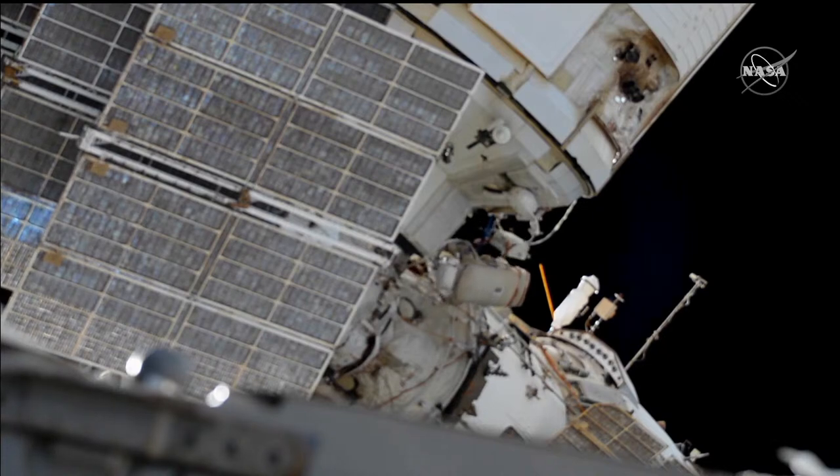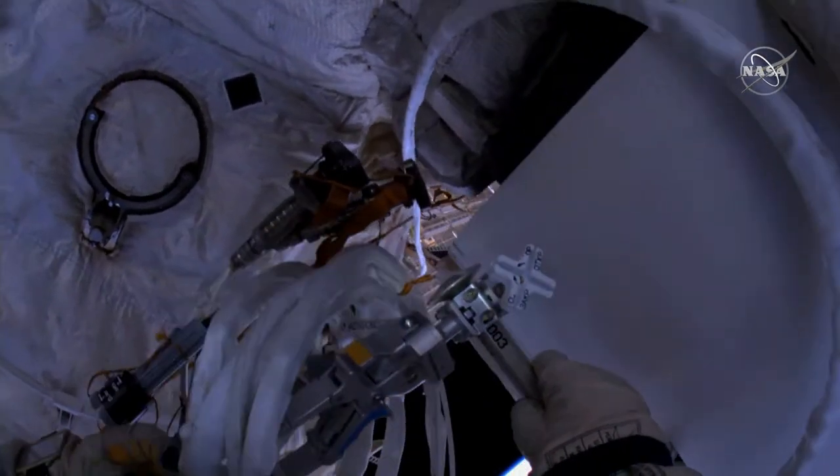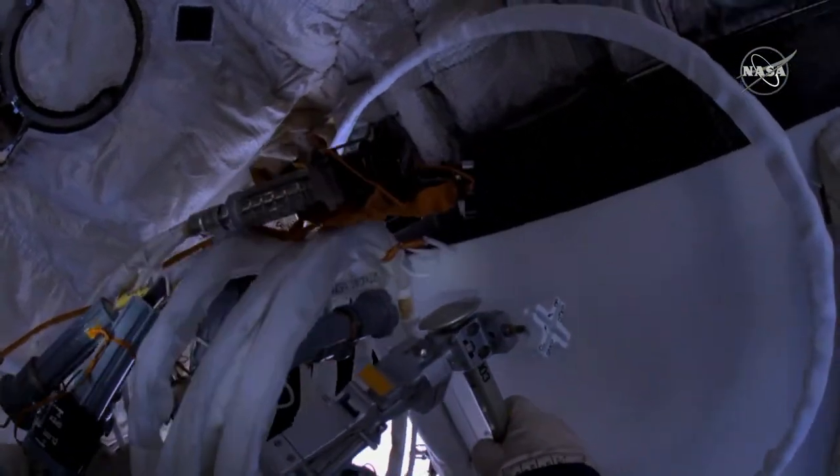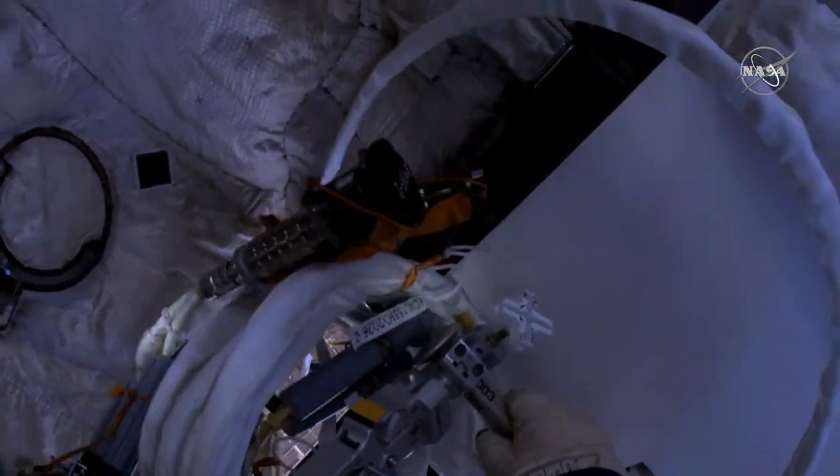This looks good here. It's not in the way for me. It just helps to add extra security. Okay, copy. Okay, so I need to remove the cable from the clamp.